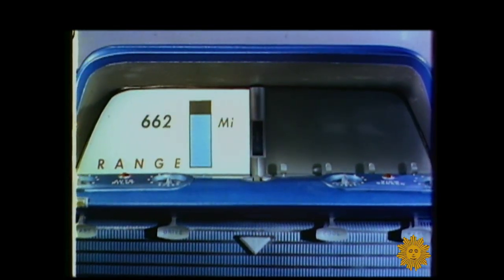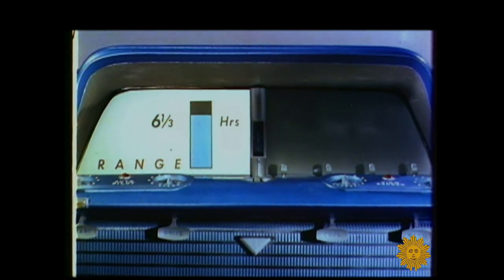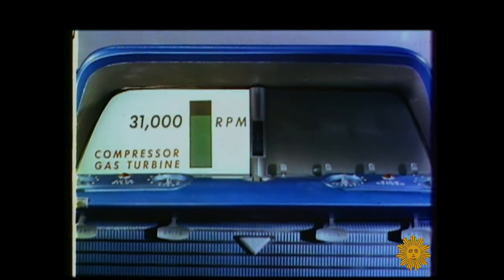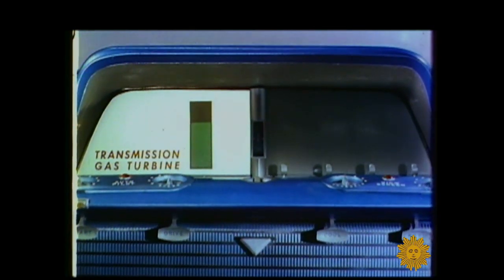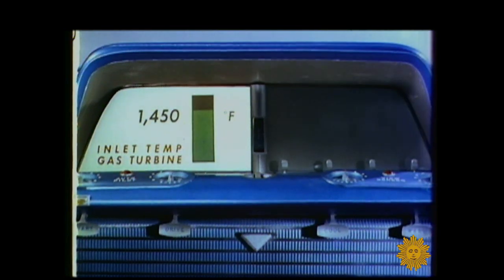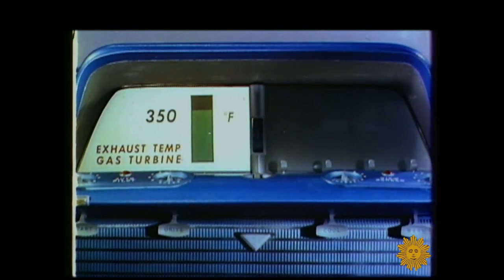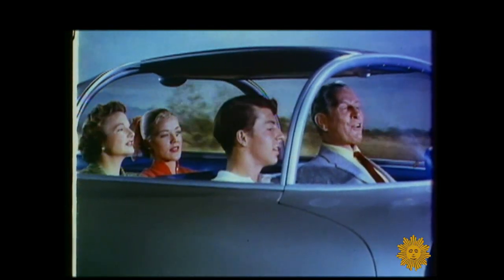Fuel supply, three quarters full, good for 662 miles, or 6 1/3 hours. Gas turbine compressor, 31,000 RPM. Gas turbine transmission, 26,500 RPM. Turbine inlet temperature, 1,450 degrees. Turbine exhaust temperature, 350 degrees. We're all set for auto control.